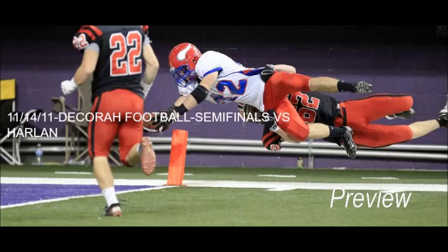Osborne in the shotgun, backs on either side of his hip, twin receivers to the left side. In motion is Ben Bruck. Osborne takes the snap, has time, rushes on, hit by Jewell, and the ball is deflected, intercepted. Gage Samuelson at the 24, and he will run to the 25-yard line. Gage Samuelson with his 5th career interception in the Unidome.